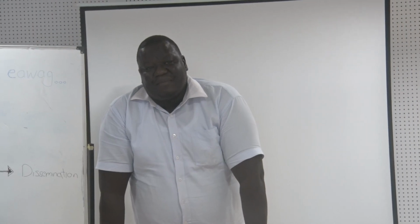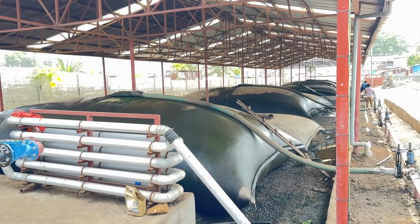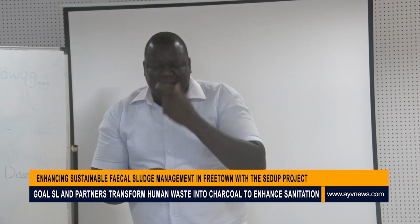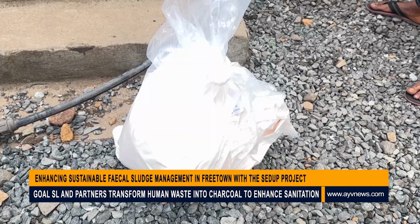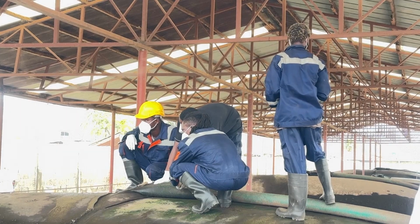So far, we have treated about 6,000 trucks. And each of these trucks has a volume of about 10,000 liters. So how do we process it? We use the geobag technology for dewatering. It means that we need some inputs like organic chemicals, polymers, and then we mix them together and they pass through the geobag. The solids will be trapped in the geobag.